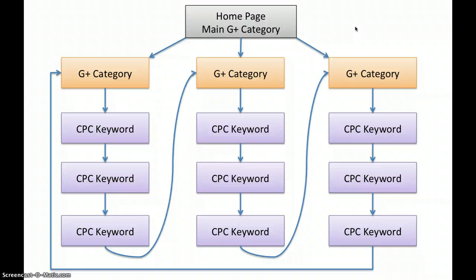This is an example of a web page and the way I set it up for clients. But basically at the top here, you can see on the home page, and then you've got your Google Plus categories below that. So let's say you run a mortgage company. Well, your main Google Plus category is mortgage broker. And then the additional Google Plus categories would be mortgage lender, refinance lender, anything to do with that.